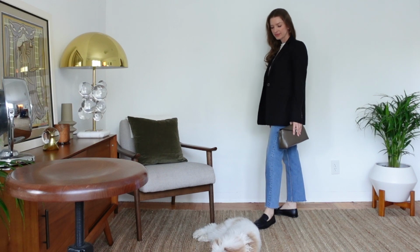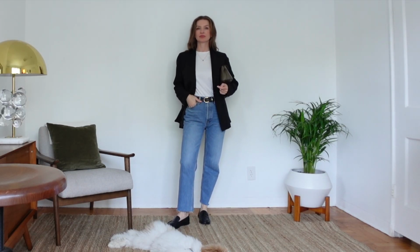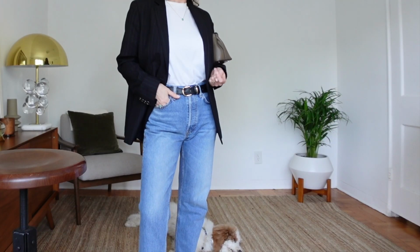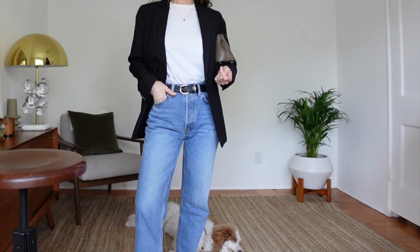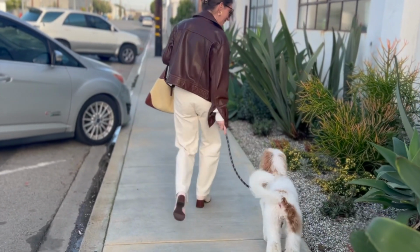And completing the look with sleek loafers not only elevates the outfit, but also ensures practicality for any springtime adventure, whether it's a leisurely stroll in the park or a casual outing with friends.